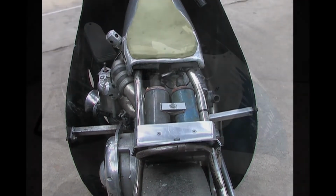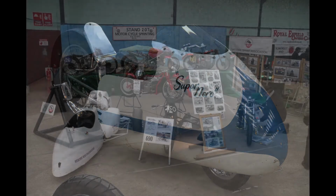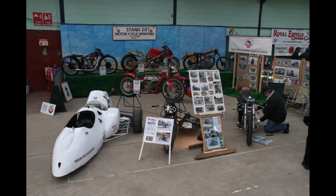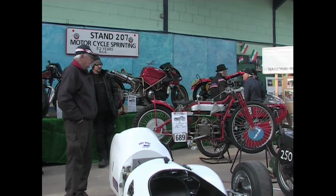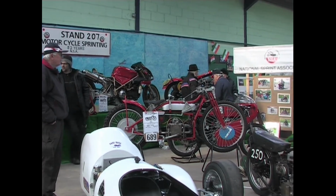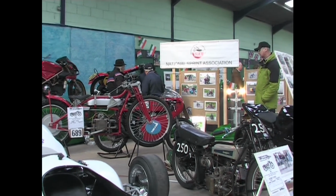What did they used to say about the E-Type Jaguar? Looked as though it was doing 100 miles an hour when it was standing still. Rather appropriately, bearing in mind the theme of our stand this year, the stand opposite was the motorcycle sprinting stand, with some very interesting exhibits and indeed riders.